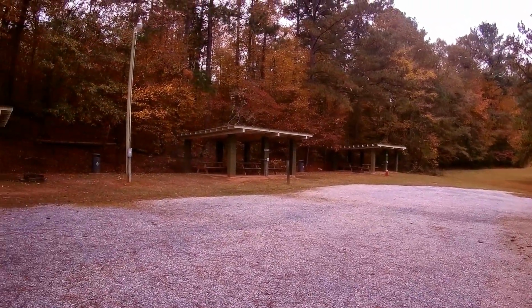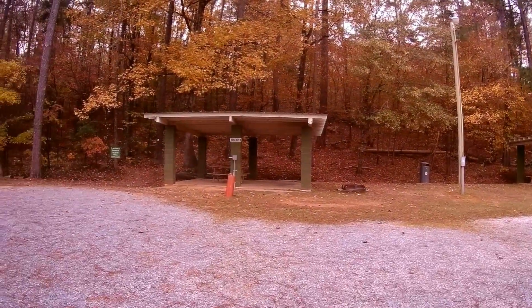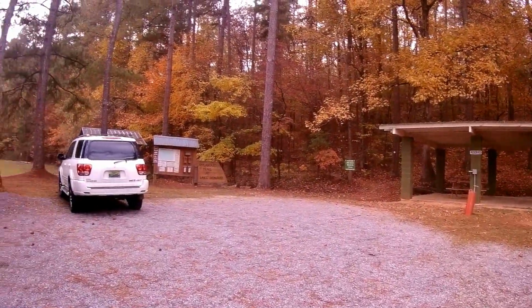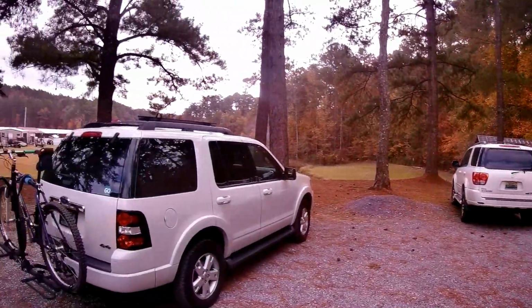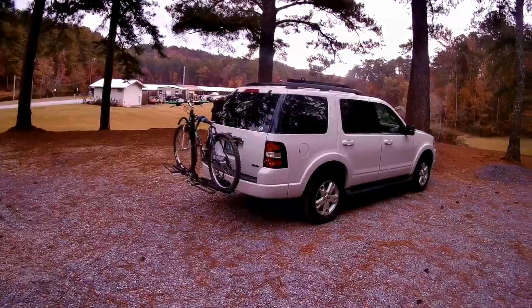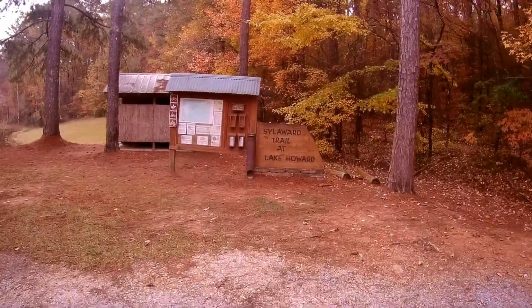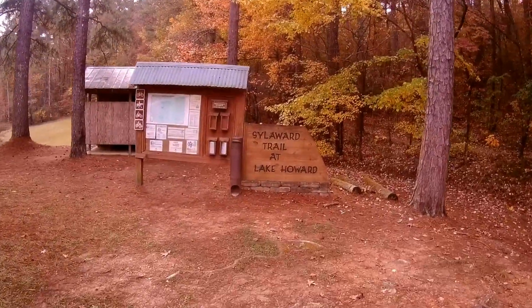My ride this morning is near Sylacauga, Alabama, at the Lake Howard Recreation Area. I've not ridden here before. Just want to check the trails out and see what they're like. The trailhead is about 30 miles from my home in Chelsea, Alabama. This recreation area is closed on Monday and has about 15 miles of trails.